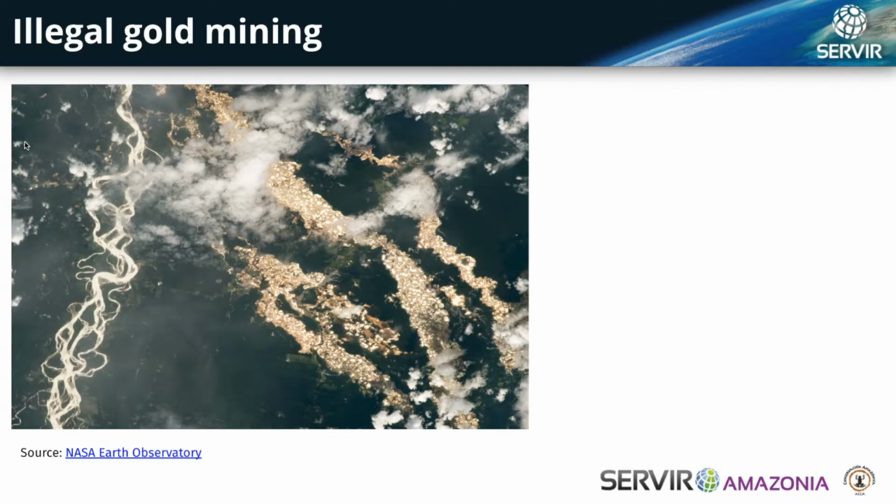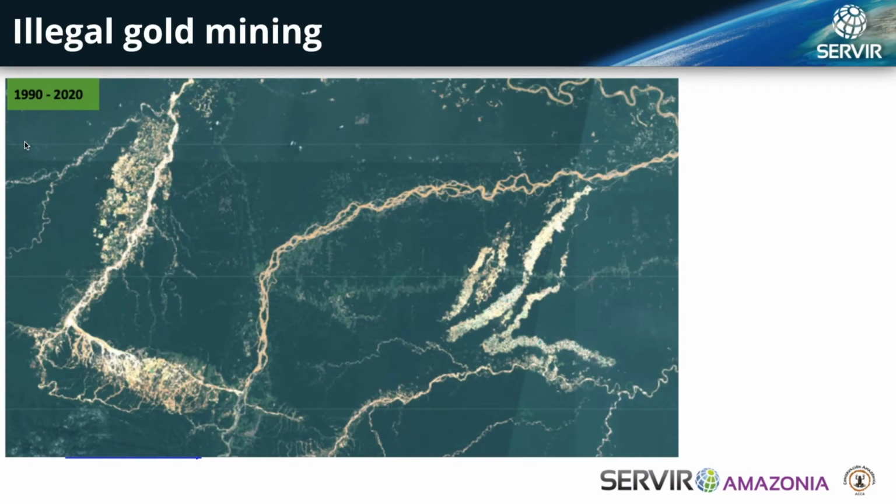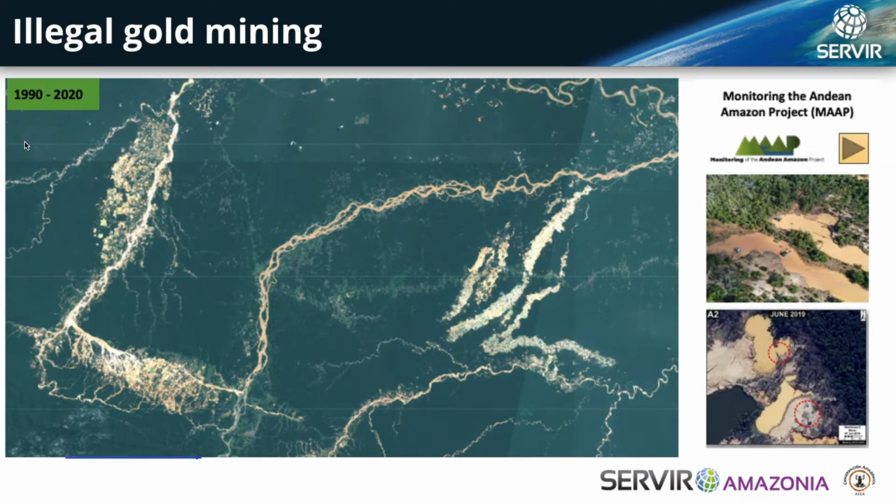One of the activities that we have in Amazonia and also in West Africa is the monitoring of deforestation due to illegal gold mining. You may have seen this image, which was captured by an astronaut on the International Space Station. Even though this image is very recent and shows the deforestation that is happening in the Madre de Dios area in Peru, this activity has been going on for many years and has been very well documented by other colleagues and projects. And we just heard about MapFinder and the different activities that they have in Amazonia to monitor deforestation using high-resolution data.